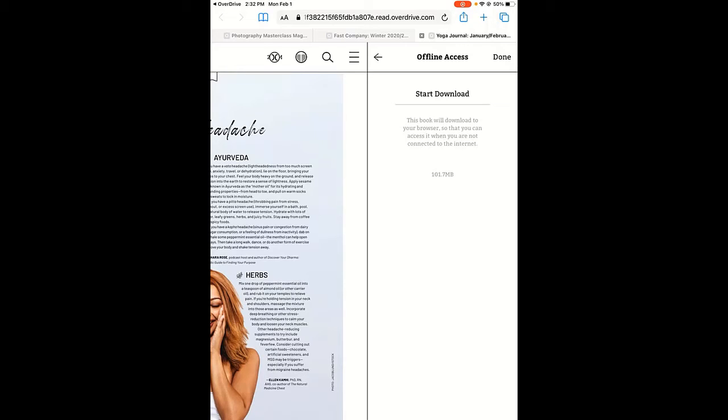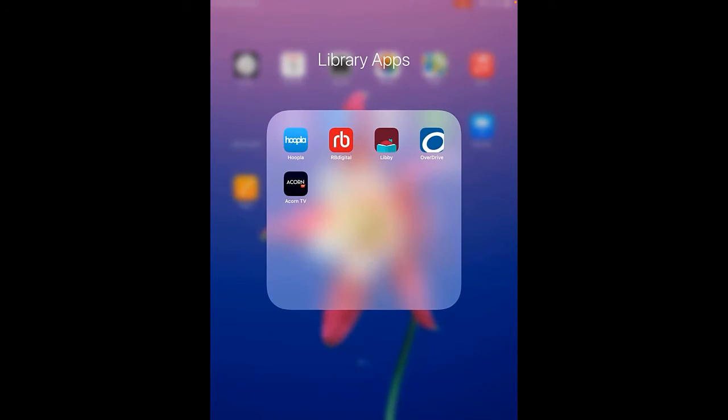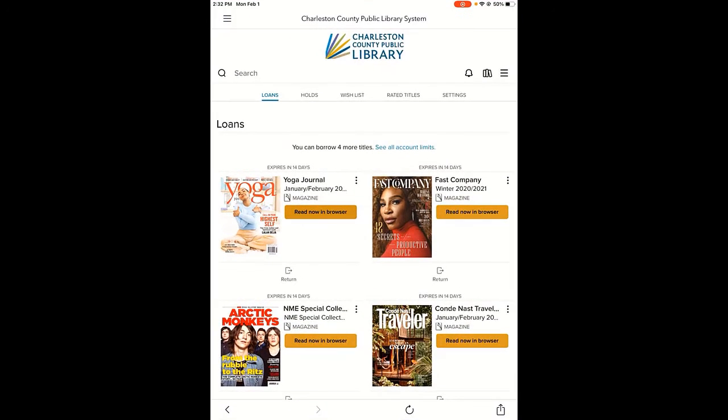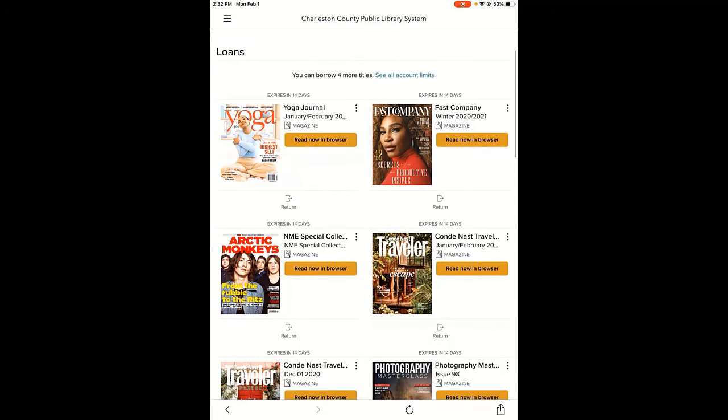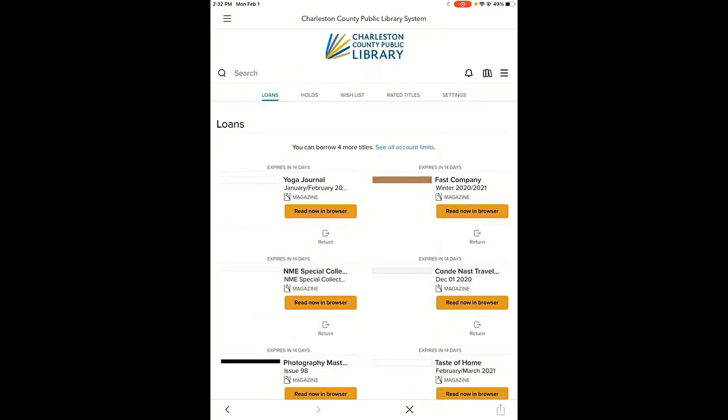Again, this did open up in the browser, so to get back to OverDrive, I'm going to have to back out of this, go back to my library apps over here, tap on OverDrive, and here it is. Now, just like with your books, you have the option that when you're done with something, let's say, I don't need this Condé Nast Traveler, I'm not going to be traveling anywhere anytime soon, I'm just going to go ahead and tap on return. Are you sure you want to return this title? Sure, I will do it.